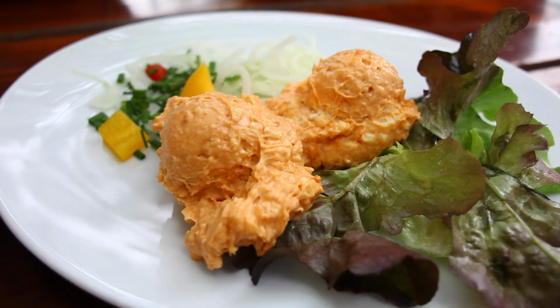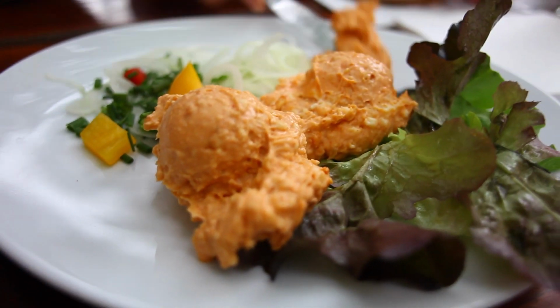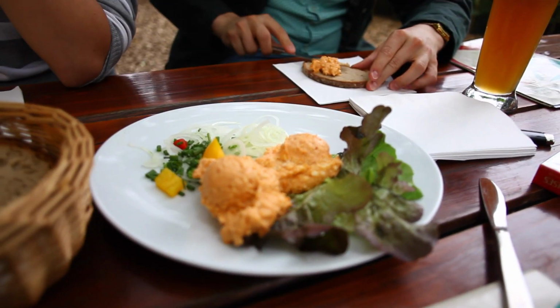But this is actually Bavarian. Yeah, it's Bavarian. It's made with camembert and some spices and then mixed up. It's really good. Is it meat? What is it? No, it's cheese. Yeah, it's made with this camembert-like cheese. Camembert? French cheese. Camembert? Yeah.